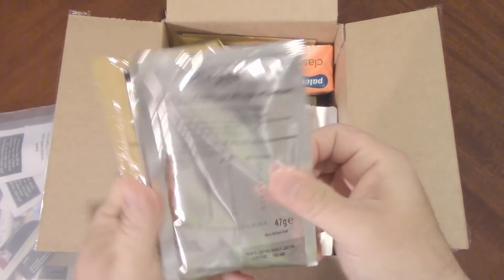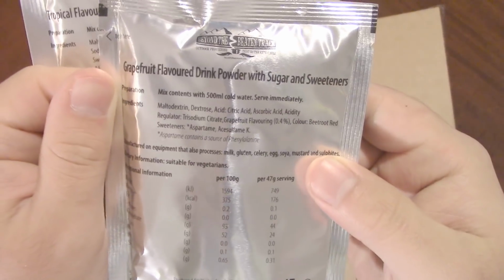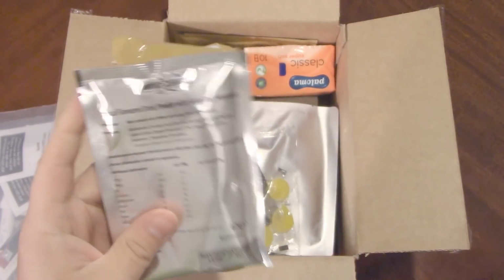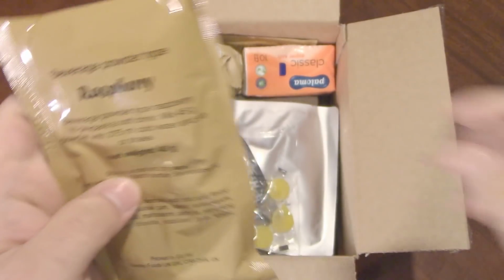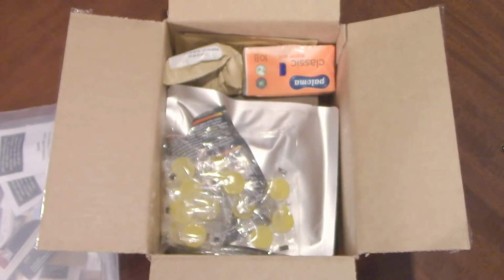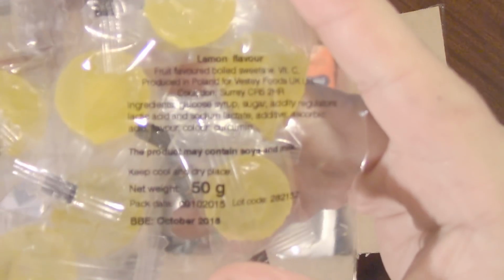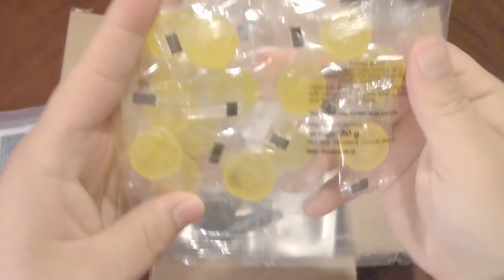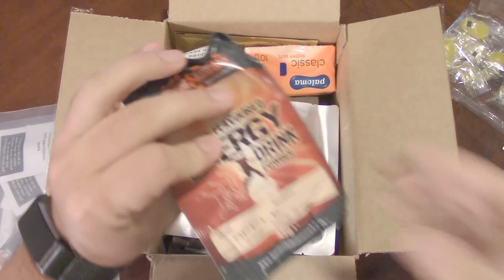All right. So starting off here, we've got the grapefruit flavored drink powder. This is actually one of my favorites. Tropical fruit drink powder, which isn't too bad. And then raspberry drink powder, also very good. We have some, what are these, lemon? Yep, lemon flavored sweets. They always give you a nice big old bag of those, and those are tasty.